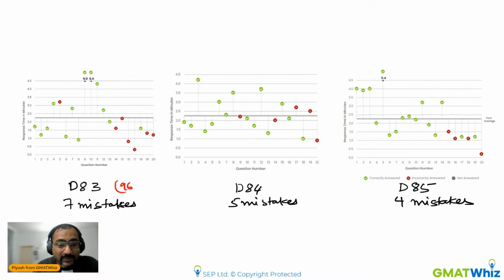This is 96th percentile, this is 97th percentile, and this is 98th percentile. These are really good scores. And all these scores are capable of getting you across the 700 mark very comfortably. When I say 700 mark, that's the 99th percentile, like the 760 on the GMAT Classic. It's a great, great score.